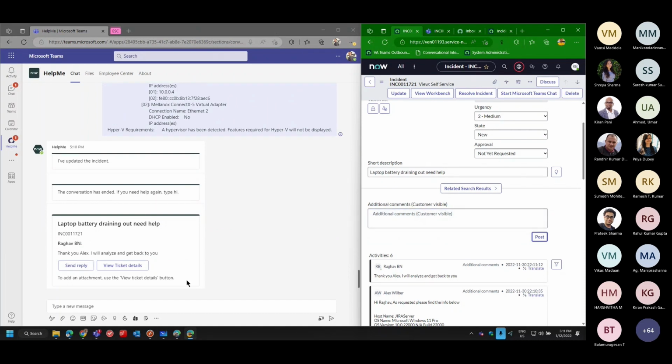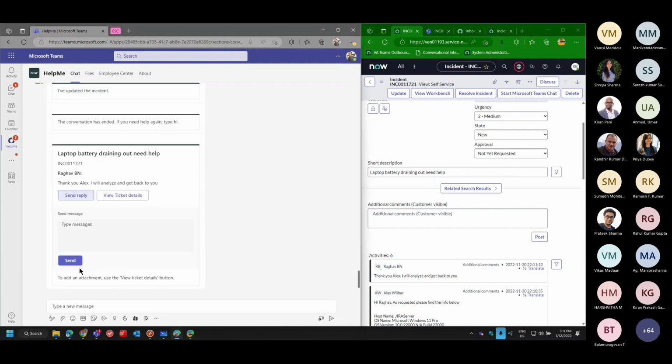And this is basically an adaptive card where ServiceNow is triggering a notification to the end user about the latest update. It's not only about comments, if a status changes or an issue is resolved, or if there are any requests or anything like that. So you can configure informational notifications as well as actionable notifications for the ServiceNow and Teams integration. Now, this is an example of an informational notification, a combination of actionable as well. I can send a reply from here.